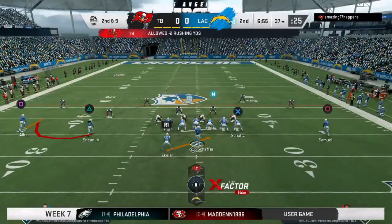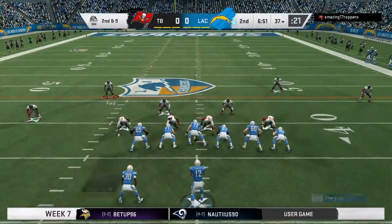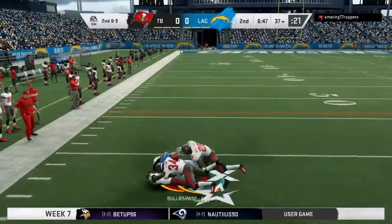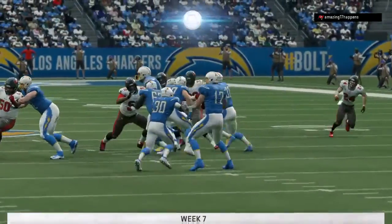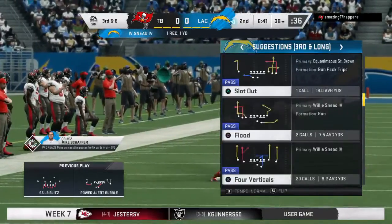Here's second and 9, just a yard on that last run. Quick throw taken in by Snead. And they will only muster a yard here to the 38. That catch good for only a yard, and it'll be third down.